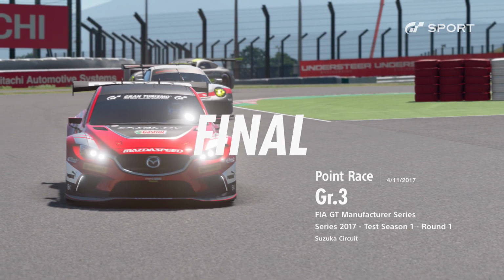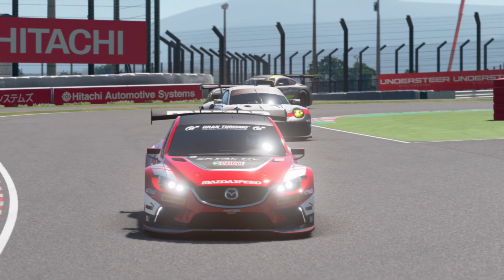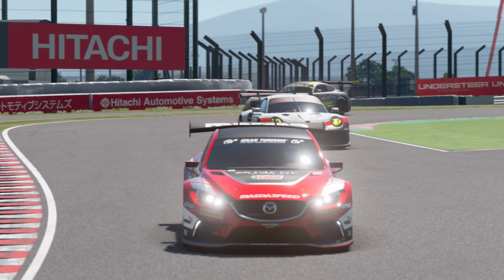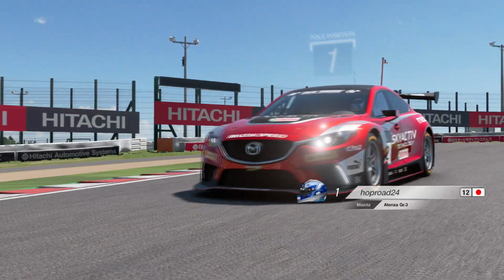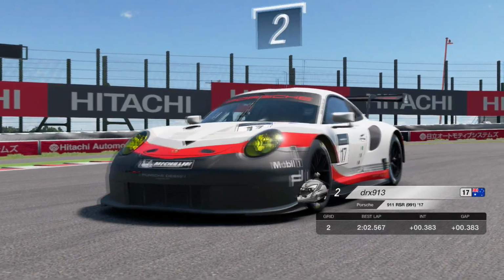Now, moving on to the FIA GT Manufacturer Series, this is a Grade 3 race. You do have to sign with the manufacturer for the season. Mind you, I think the season was just this week that the races are on, so it's not the biggest deal in the world. Nonetheless, I decided to sign with Porsche. I absolutely love the 911 RSR.